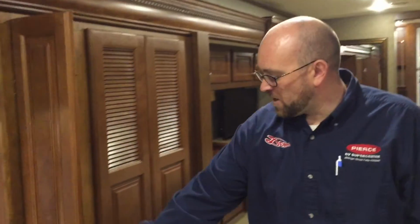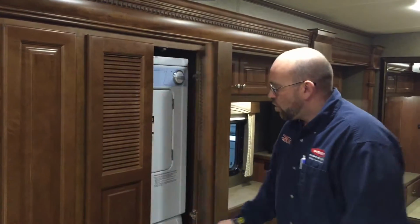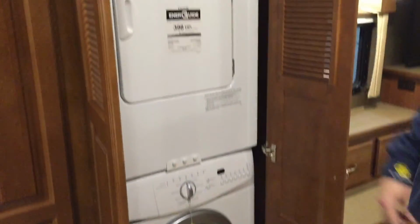Here we have a nice little pantry. Shelving up top, which are adjustable. You can move those around. And you've got these great pull-out little drawers in that pantry. Great place to store your extra food. Over here, standard, is a stackable washer dryer. These are Whirlpool and these work really well.